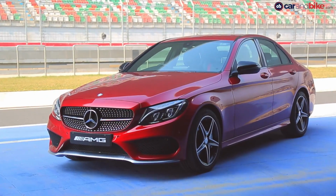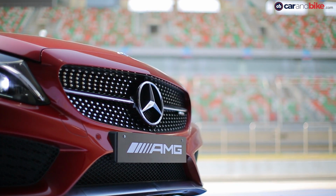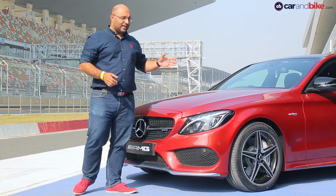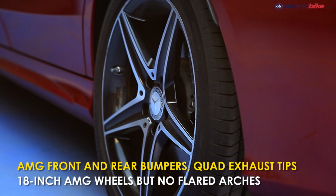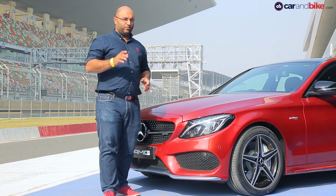Now, the front bumper, of course, is slightly modified. It gets larger air intakes, not the crazy ones the C63 gets, but it does get this lovely silver polished aluminum lip, which on all AMGs looks quite nice. The wheels are smaller. You get 18 inches as compared to the 20s on the C63, but remember, on Indian roads, a set of 18-inch wheels means more sidewall in the tire, better ride quality, which is great.